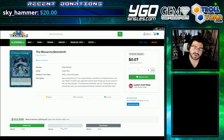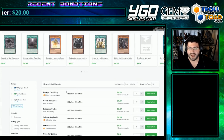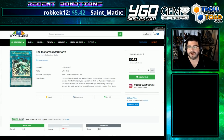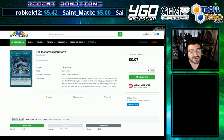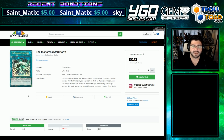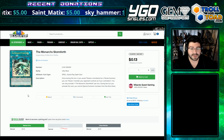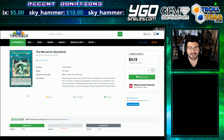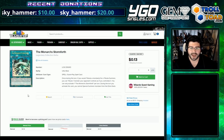And the final ones are Monarch Stormforth, the super rare. Oh yeah, it's like nothing. Imagine if this peeled off the ban list a little bit. Then you have the Ultra as well from Legendary Collection Kaiba. I personally think the Super looks nicer. No telling which holo variant would go higher. I would almost think the super rare, but you never know with the market. Both of these I think are great semi-staple pickups. These still end up in decks like True Dracos, so I could see this getting played in the meta at some point, and just over time easily going to 50 cents, $1. For the holo variants, it's plausible, but just imagine the madness on the holo variants if it ever did.